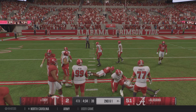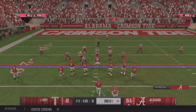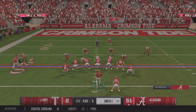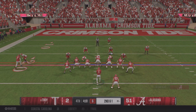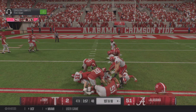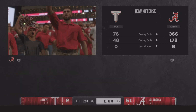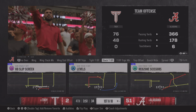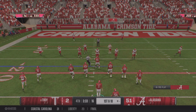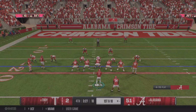He picks up 9, so just short of the 1st down, 2nd and 1. I tell you, to be able to pick up a nice gain like that, those offensive linemen have to sustain their blocks. Gave them a chance at a really nice gain. Looks like Alabama will have the 1st down. It was a nice job up front by the offensive line, but give the running back an assist for setting those blocks up before he's able to get downfield for the 1st down. That's a strong run. Keeps the drive going.